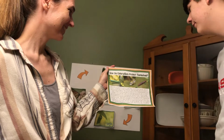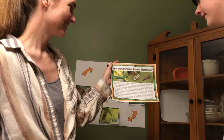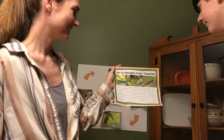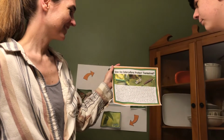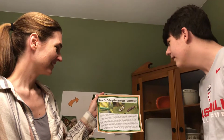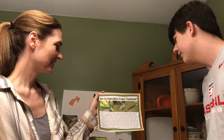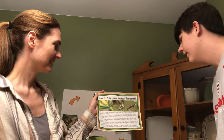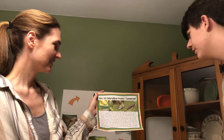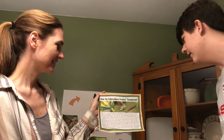Caterpillars are an inviting meal for birds, wasps, and even some mammals. They use an array of defenses to protect themselves. Some caterpillars, such as the monarch, are poisonous to predators. They secrete toxins from the milkweed plants they eat. Usually, brightly colored caterpillars are poisonous and use their colors to remind predators not to eat them. Other caterpillars use camouflage to blend into their surroundings and are a color that matches the plant they feed on.